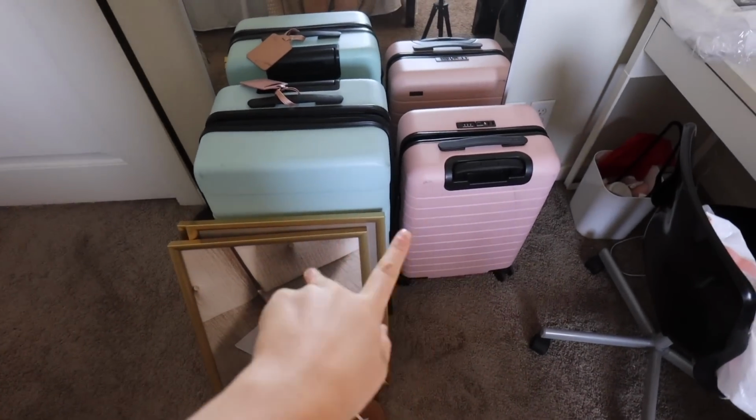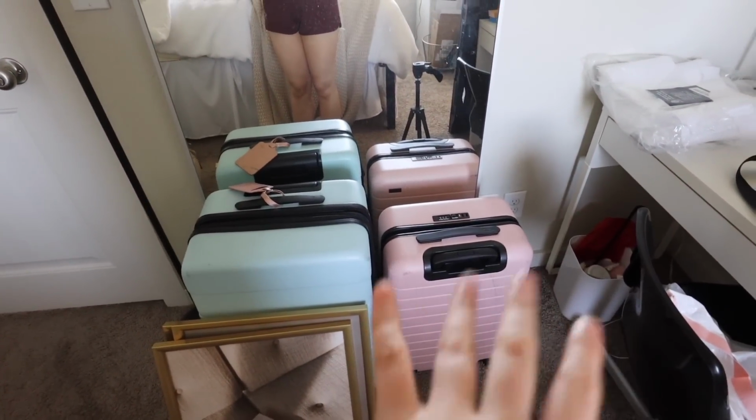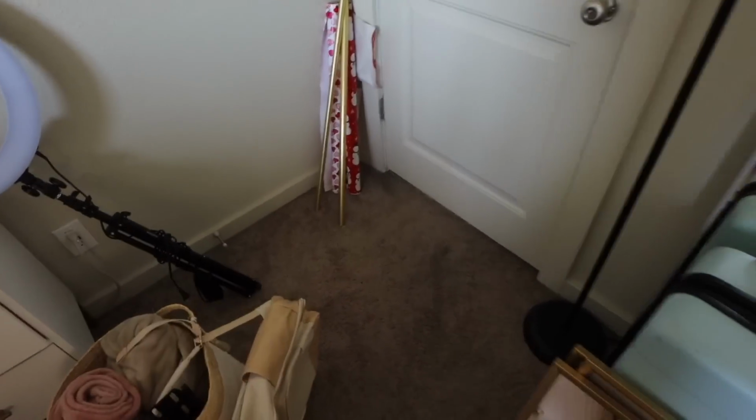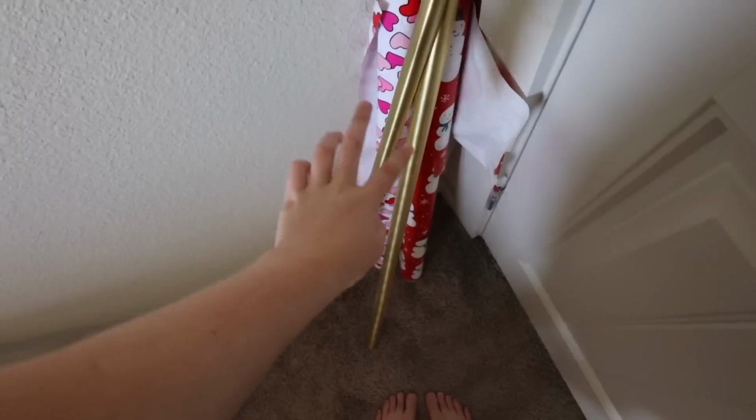I'll give you guys a little look around of the room. You can probably see it from behind me. The only thing that I really need to pack are my two suitcases, and that's where I'll put all the clothes that I'm gonna be wearing for the rest of the week, my makeup, my skincare, all that stuff. I probably only need one, but I have two suitcases, so we'll deal with it. I have some wrapping paper. This is my curtain rod. This curtain rod is from Target and I would not recommend it. So I'm gonna throw that away.